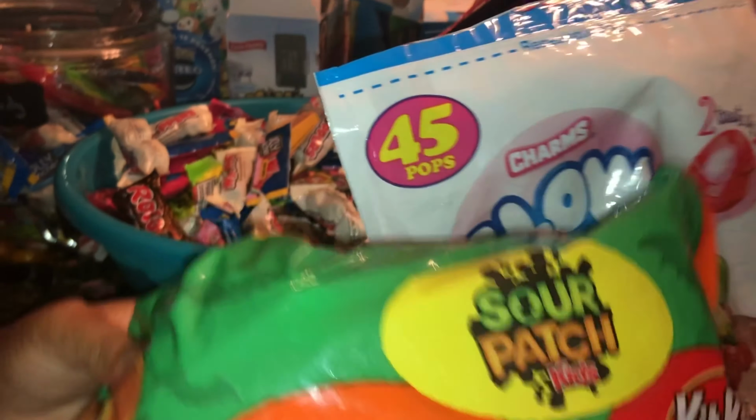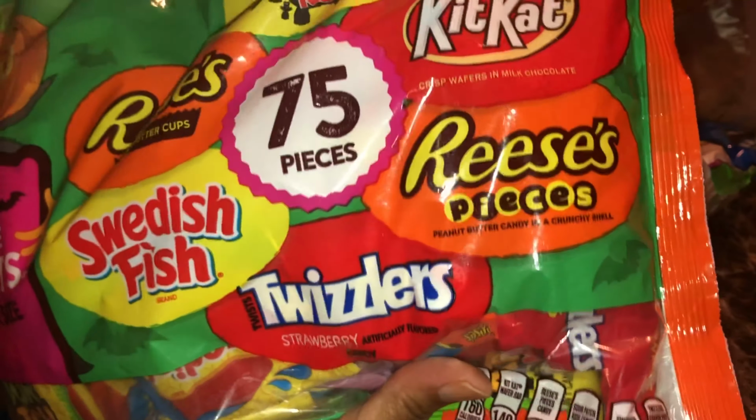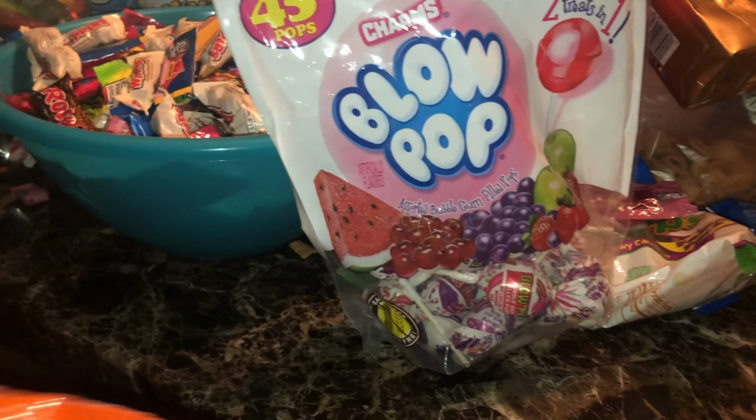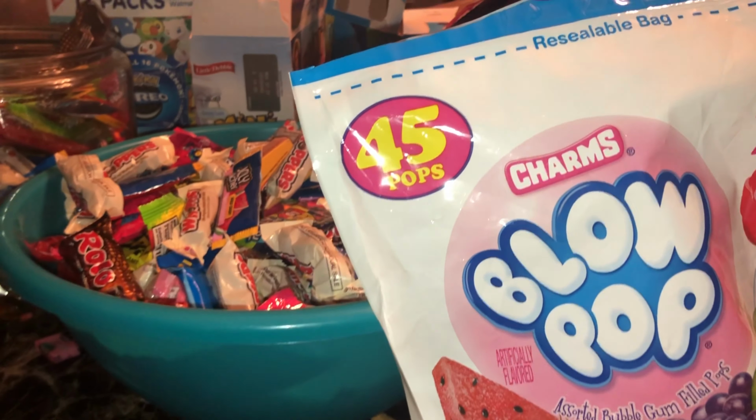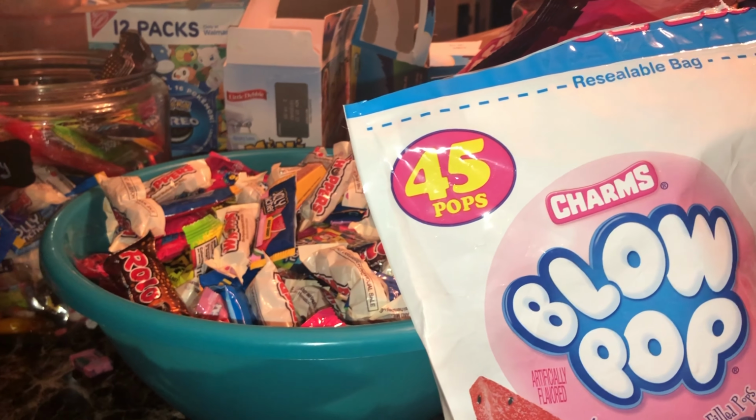Check this out, you guys. I haven't opened this bag. This got the Reese's, the Sweetest Fish, this is more Twizzlers, Kit Kats, and Reese's Pieces. I'm going to put some of this in here because my son loves Reese's Pieces. So I want to make sure I get some of those in there for him.